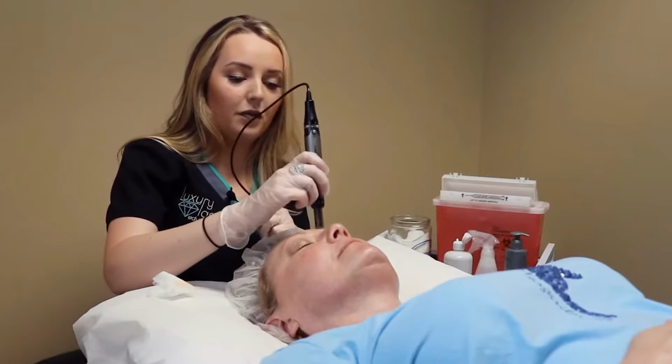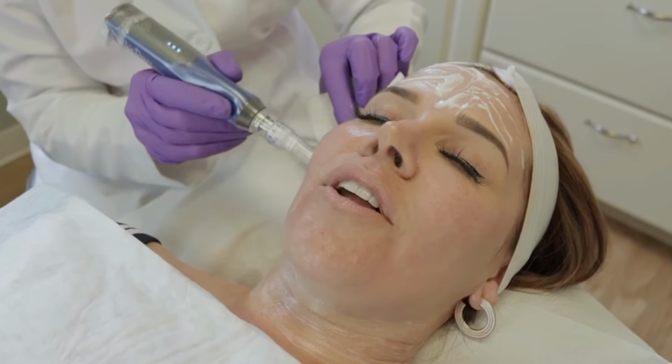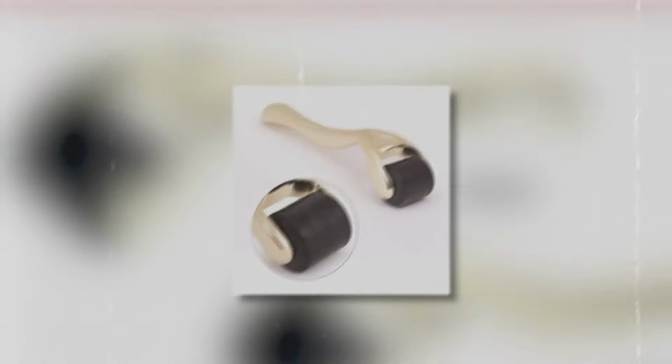FDA-regulated microneedle devices. FDA-endorsed microneedle devices target facial and abdominal scars and wrinkles. Primarily pen-shaped and motorized, they're designed to reshape underlying skin structures. Given their depth, consulting a specialized healthcare provider is advised. Over-the-counter sales for these are yet to get the green light from the FDA.